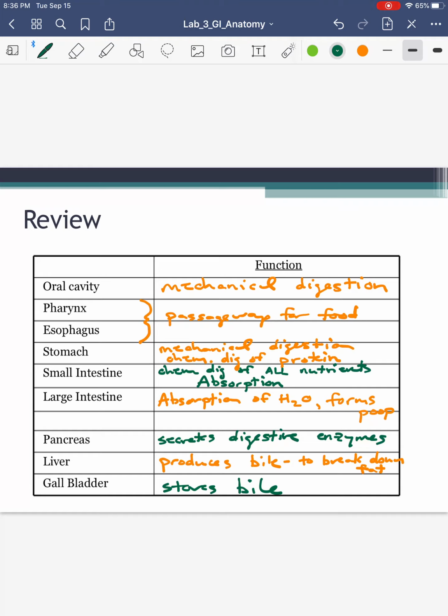Okay, I went through those kind of quickly, but this is a basic introduction to the functions. Make sure that you could give these functions for each of the organs.